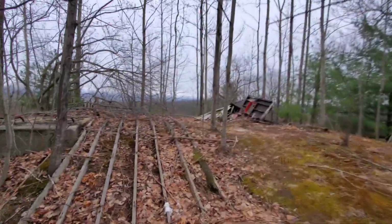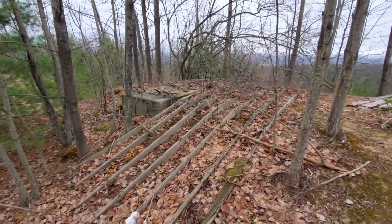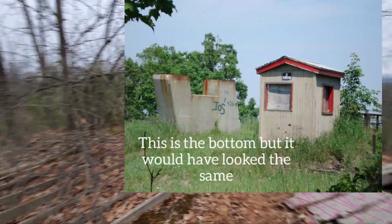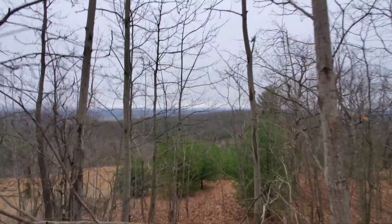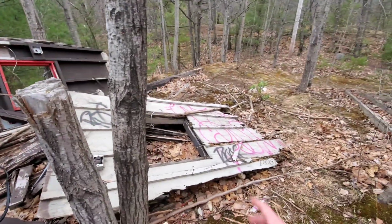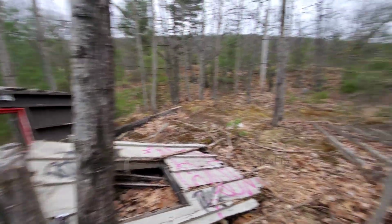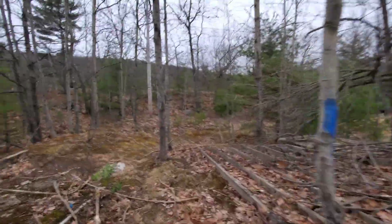Yeah, this is the top of the tram or the ski lift. As you see, the chair would come up and people would ski right off down the hill. It's not a very big station because it wasn't a very big lift either. Got a great view. Here's pictures of the building, or pieces of the building, where the guy would sit in the winter, staying warm, just watching the people, making sure they get off safely, ready to intervene if there's an issue.